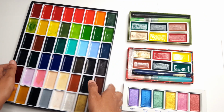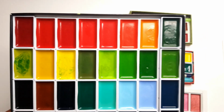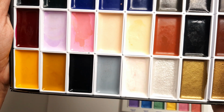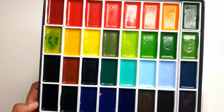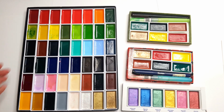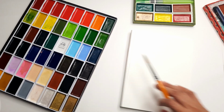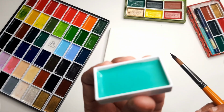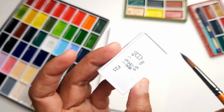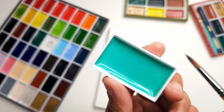If you buy this big set, there is really no reason for you to buy smaller ones because all of these colors are included in the bigger set. Now, this is not the biggest set though from the Gansai. They have a 100 color set as well. This one has 48 colors, but still you get a fairly vivid, wide range of colors. This block is bigger than the typical watercolor block that you get from other brands. So you kind of get more paint for the money you pay.